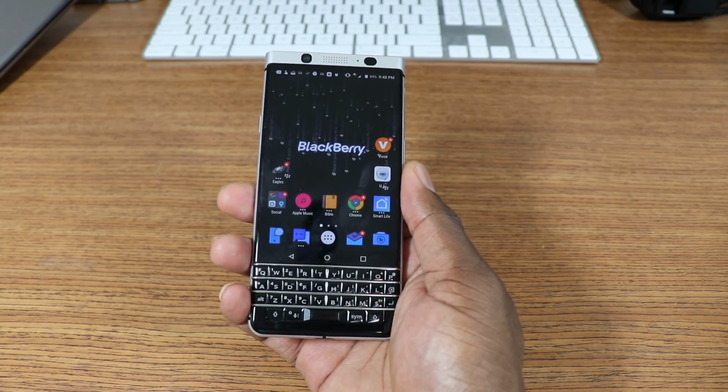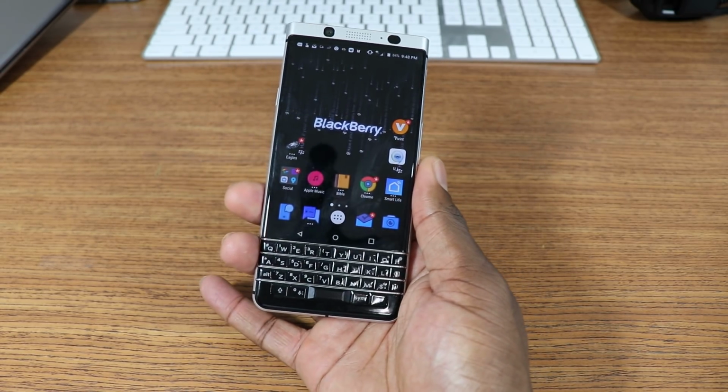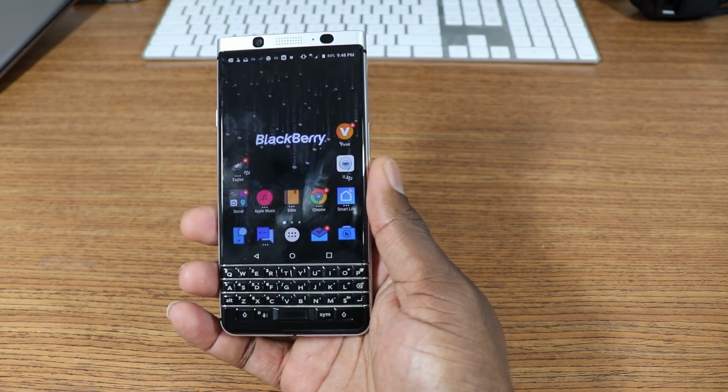Now, getting that really important thing out of the way, because with no cell phone service or signal or internet services for a smartphone, it's kind of pointless. Now let's move forward to the software.